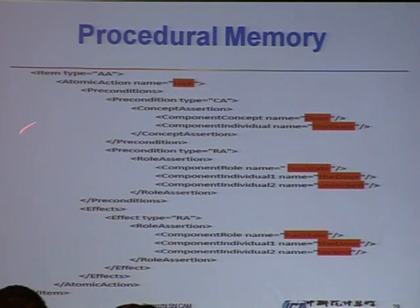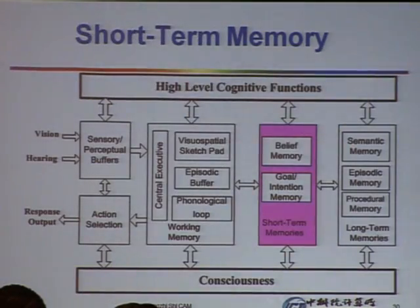Also, we can use XML, the DDL, to describe the procedural memory here. This example describes the situation of locking the door and opening the door. So we can also use XML to describe it here. So that is the long-term memory.